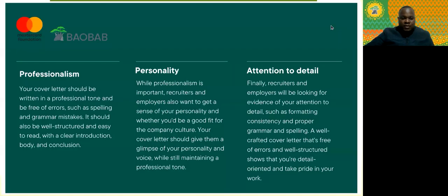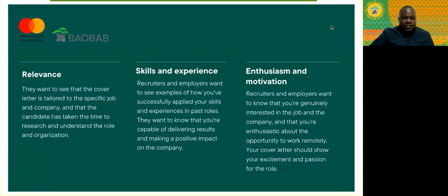So let me just go over them briefly. They're looking at relevance. They want to see that your cover letter is tailored to the specific job and company. They're looking at your experience and skills. They want to see that you have the desired experience to perform the role that awaits you should you land the job. They also want to see your enthusiasm and motivation. They want to see that you are eagerly looking forward to working for that organization and performing the roles for that job.